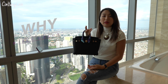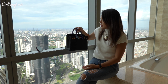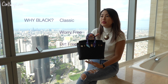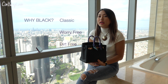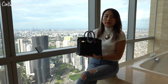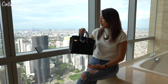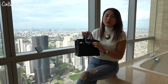And why did I choose my first Birkin in black? Because black is a classic color of Hermes. You're never wrong if you carry a black bag. It can fit all of your outfits, from informal to formal occasions. Especially for the longer term, you're never wrong with black. It's worry-free of dirt or color transfer, and the resale price, of course, still holds its value.